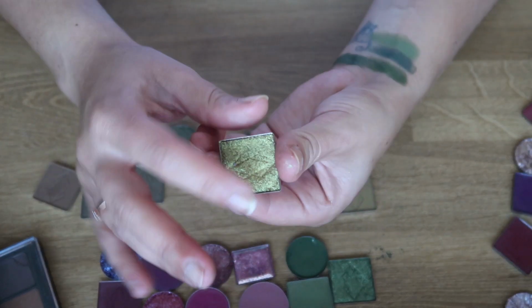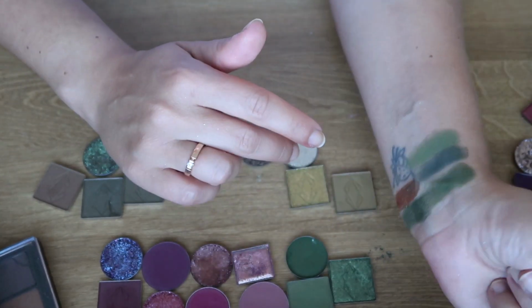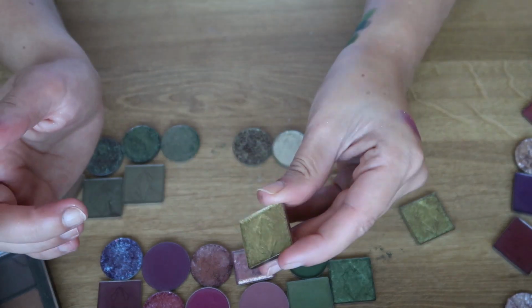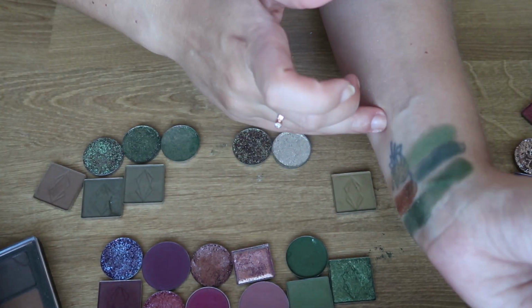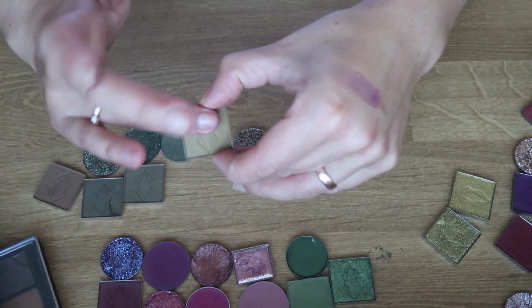For shimmers, I have Mycelium here, which is, yeah, I think this is too warm and too gold, but FRB is also warm and gold. You can see the shift is, there's some green in there, but it's even less green than Mycelium. I don't even know that is necessary.